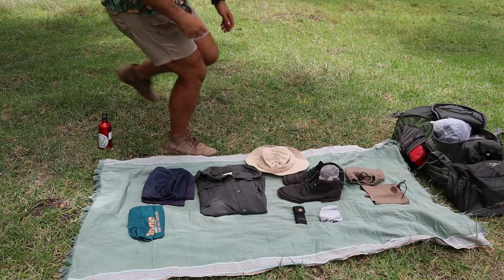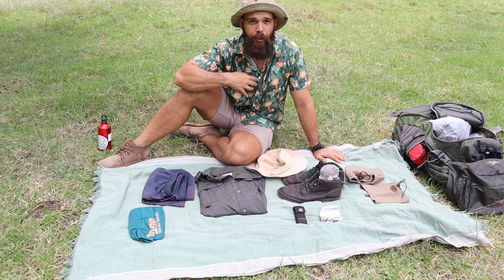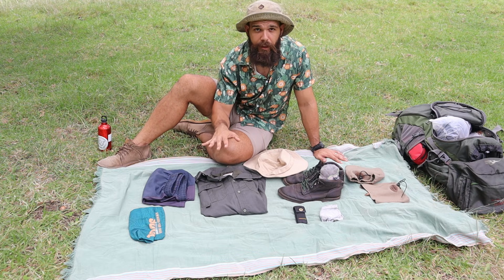This is definitely all going to change depending on the hike, depending on my preferences, depending on what the other people are taking with, and depending on the weather. So it'll always chop and change. This is kind of just what I'm using right now. So what we're going to do first is start off with what I'm actually going to be wearing on the day. Like I said, it's always going to change, but all the clothes you see in front of me, this is what I'm going to be wearing for most of the multi-day.